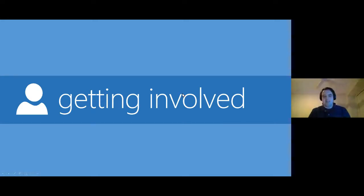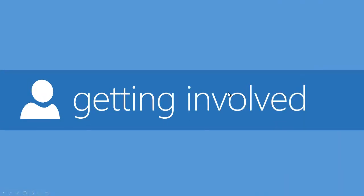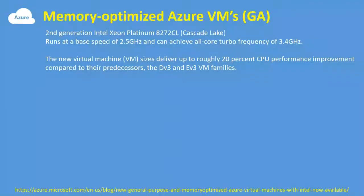Drop us a line. All right, not a huge amount compared to last month, but there's a few things that have dropped this month. A couple of memory optimized VMs have dropped for Azure. They're really good and give you a great performance improvement if you're looking for memory optimized compute.